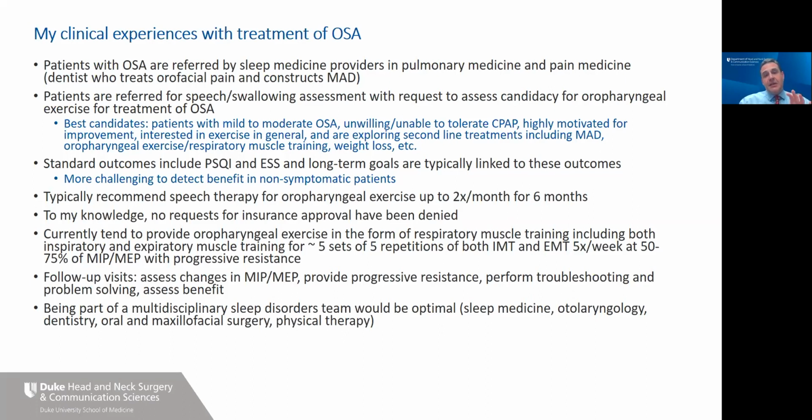And we currently typically provide oropharyngeal exercise in the form of respiratory muscle training, including both inspiratory and expiratory muscle training, for about 5 sets of 5 repetitions of both inspiratory and expiratory muscle training, 5 times a week at 50 to 75% of their maximum inspiratory and expiratory pressure, and provide progressive resistance over the course of treatment. At follow-up visits, I typically assess changes in their respiratory pressures and provide progressive resistance. So as their strength increases, we turn their devices up a little bit to provide more resistance. Certainly perform troubleshooting and problem solving, and always, on an ongoing basis, try to assess the benefit of this to their OSA.